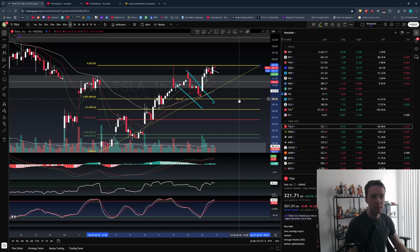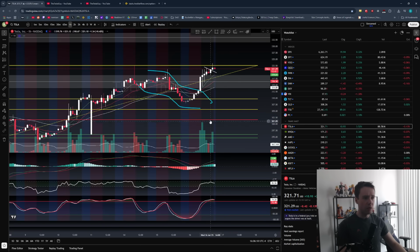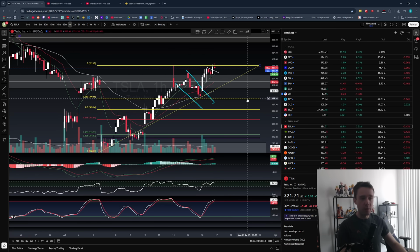Didn't really get there, so I'm a little disappointed about that, to be completely honest with you. Missed a nice entry there, but it is what it is, right? 310 is where we ended up stopping instead. We did actually go after hours down closer to that level. We did actually go down to 308, so it was kind of close, I guess, all things considered, but it is what it is. I ended up missing this one, so sometimes it's just how the cookie crumbles.